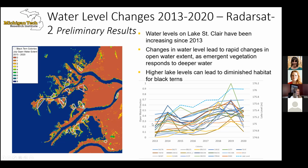And since these water levels have been increasing, on the chart on the bottom, the dashed line is showing the water level changes through time. And then each of the nests or the colonies are shown as the different colors in the bottom, and the open water fraction is what is showing for them. So what we're trying to do is see if we can help with some of the metrics to determine where they're nesting and where they're also having failures.